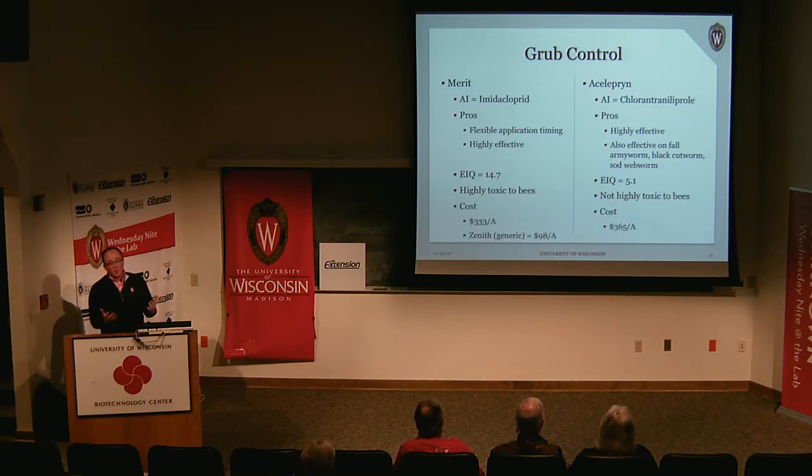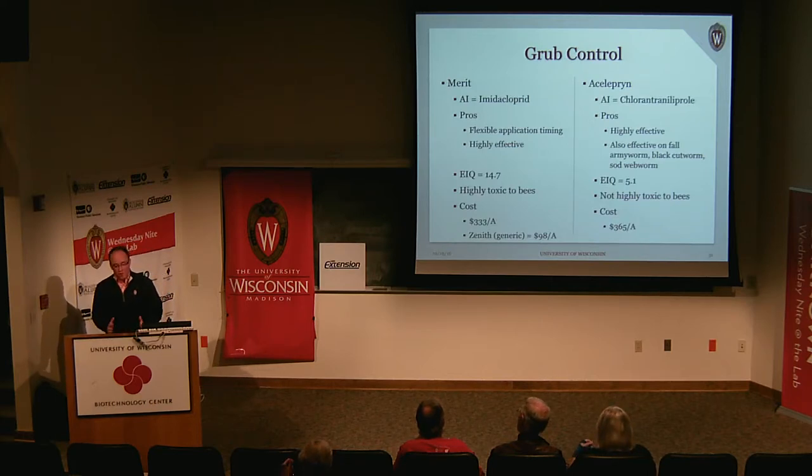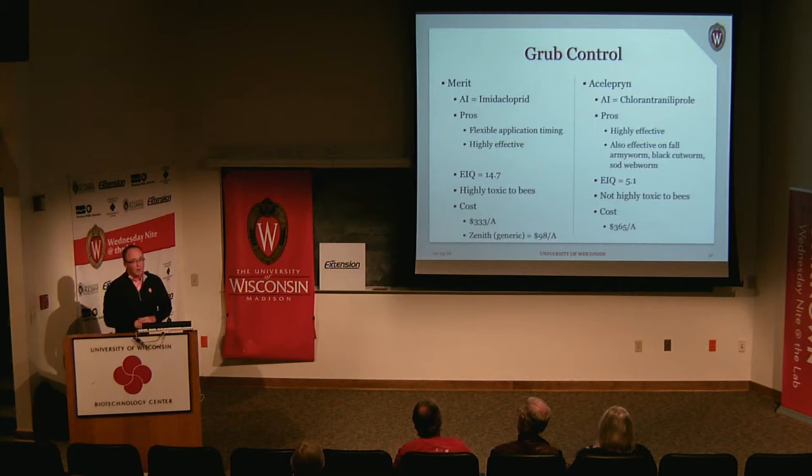The downfall of this product, it's expensive, and that's what we see. A lot of these lower impact products are more expensive. They're newer products, and it's a trade-off, right? If you want to pay that premium to have the lower impact pest control.